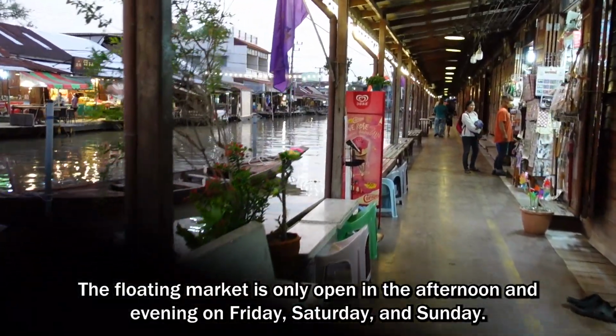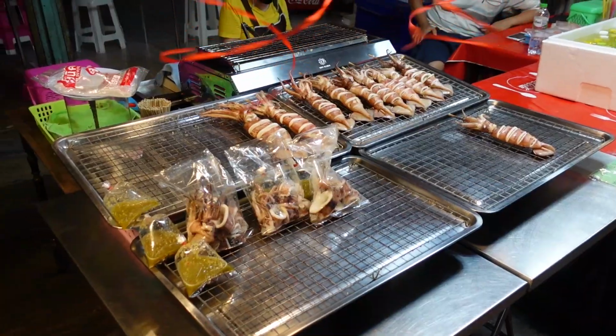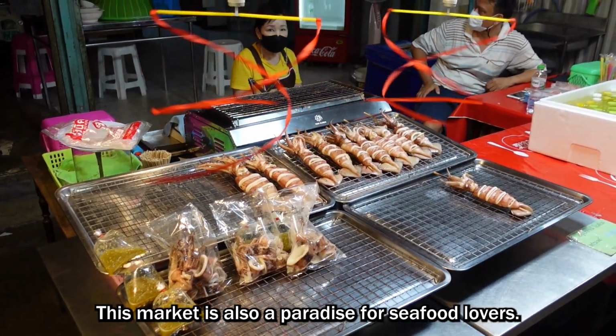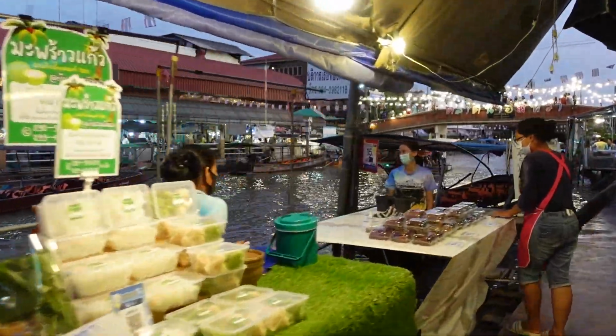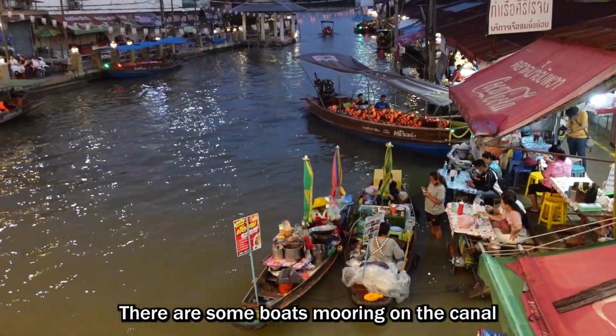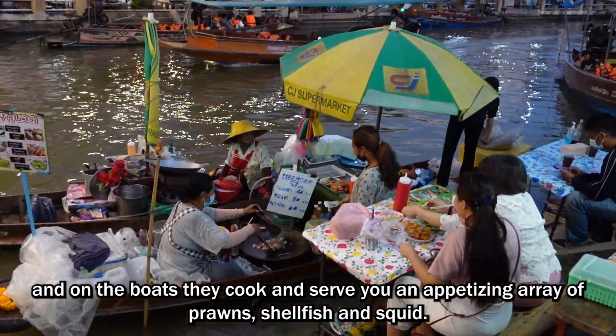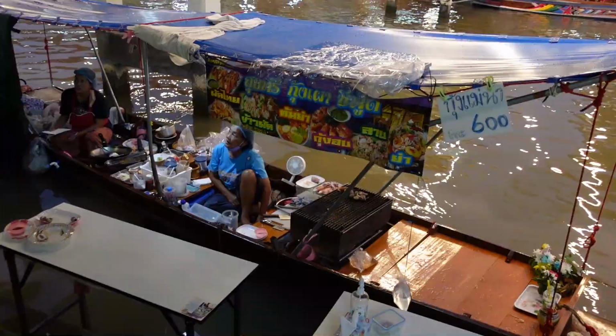The floating market is only open in the afternoon and evening on Friday, Saturday, and Sunday. This market is also a paradise for seafood lovers. There are some boats mooring on the canal, and on the boats they cook and serve you an appetizing array of prawns, shellfish, and squid.